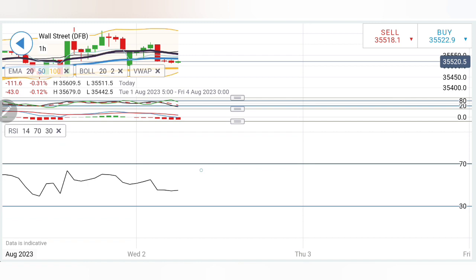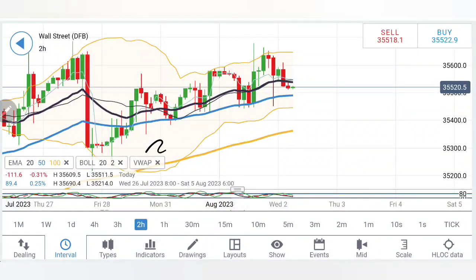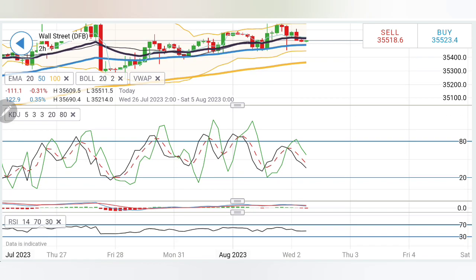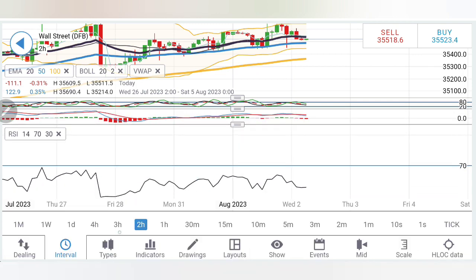Stochastic oversold, MACD divergent and bearish, RSI flat. Coming to 2-hour charts, likewise on the 2-hour charts, see first of all a flat bottom here at 450, and then second thing is the higher highs, higher lows it is showing here. Hence 450 is a very good level for you to enter a sell here. Stochastic looking down, MACD crossing over for sell, RSI is almost flat.